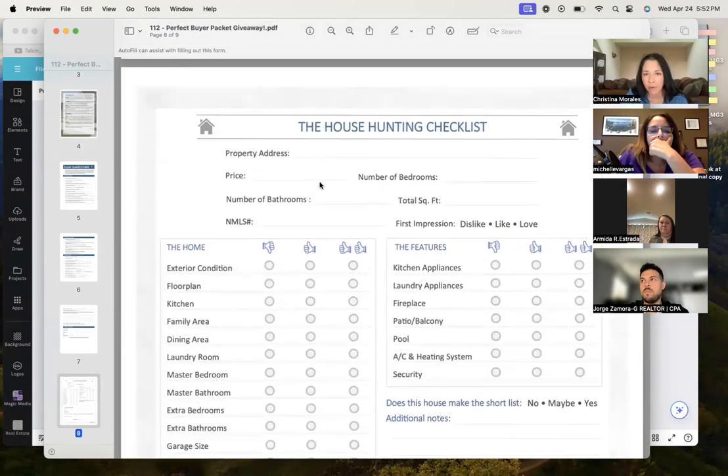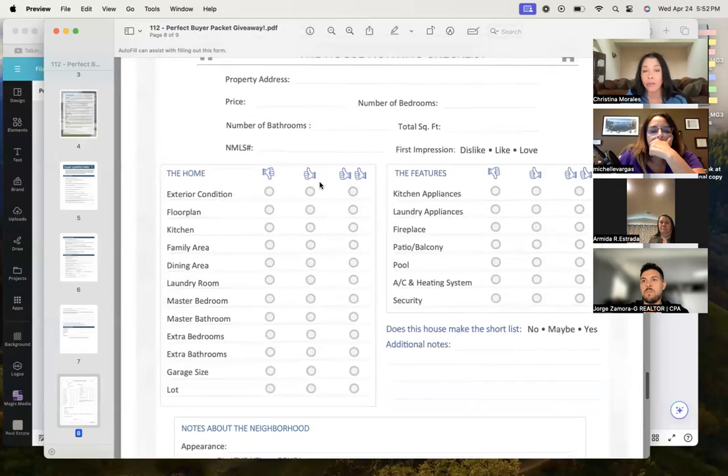This is a page for your client. You're going to give one to both spouses. The husband gets one and the wife gets one, because the wife might say yes, thumbs up to the kitchen. Or maybe the husband says thumbs up to the kitchen, and maybe the wife says thumbs up to a garage and he's thumbs down. Maybe he doesn't care. Maybe she doesn't care about cooking. So why you want to give one to each one is because you want to be able to say, okay, great, let's take a look at these.